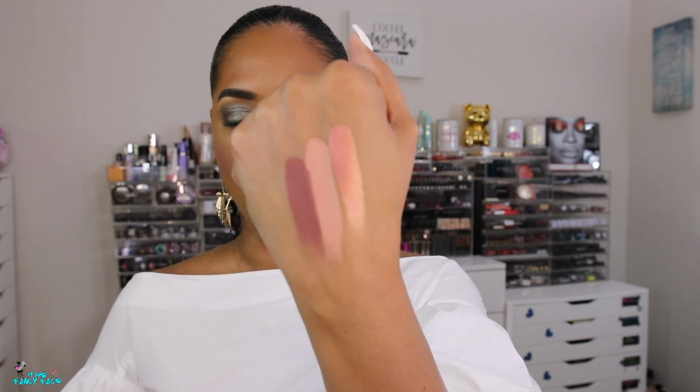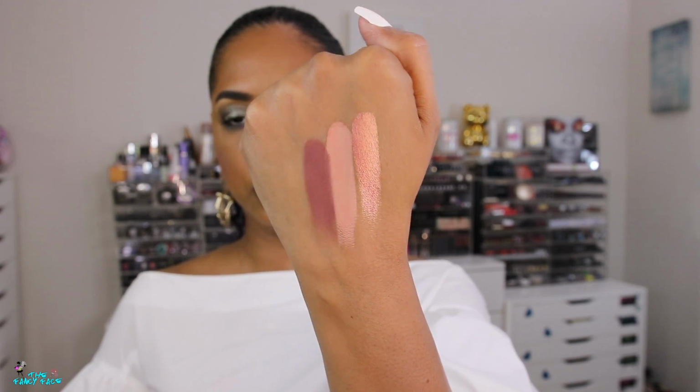Another look you can do is grab Meadow Hawk, which is the golden peach shade. Grab a little bit of Flutterby in the crease, so remember that first shade that we used in the first look, and deepen this look up with Bugaboo. And this is gonna give you a warm toned, simple, neutral eye.